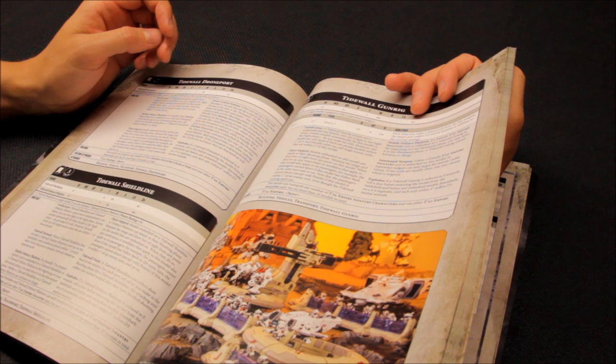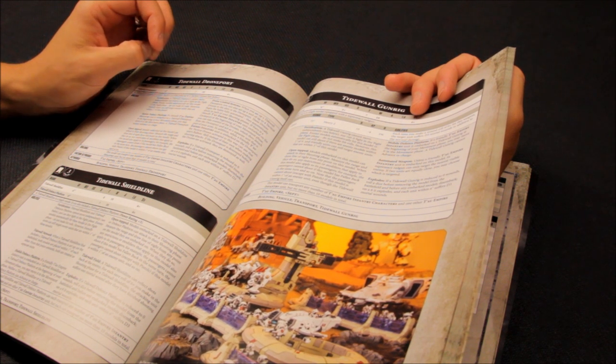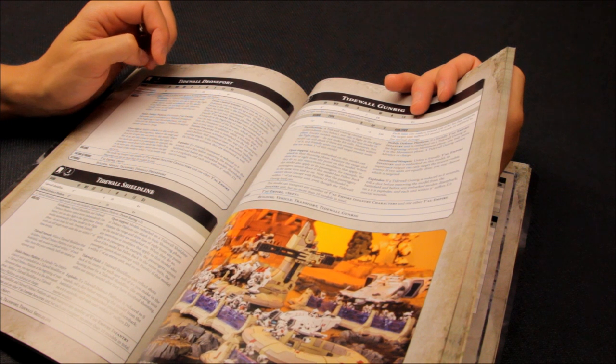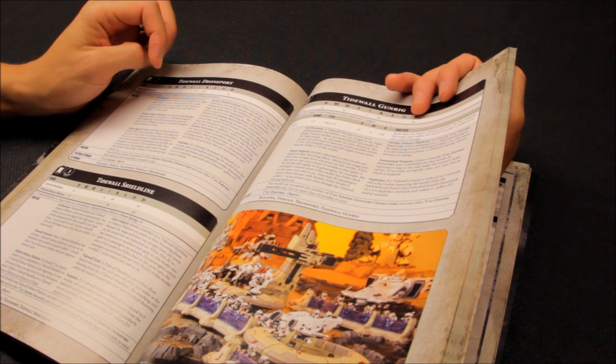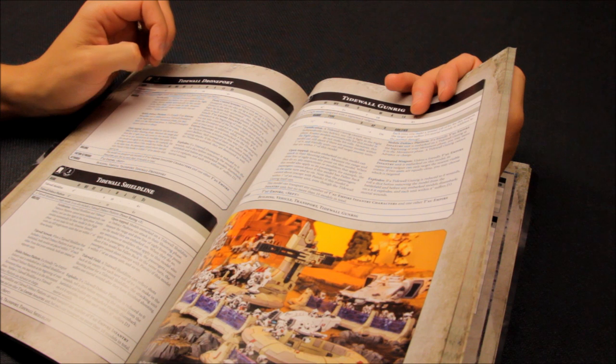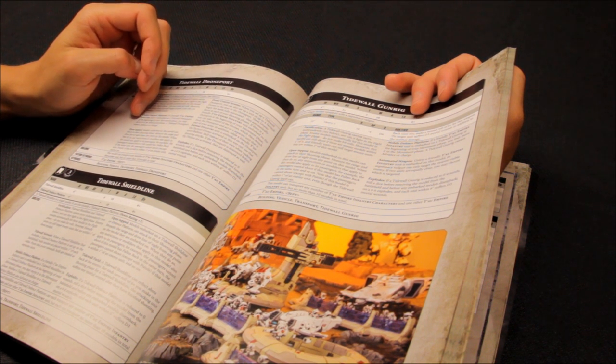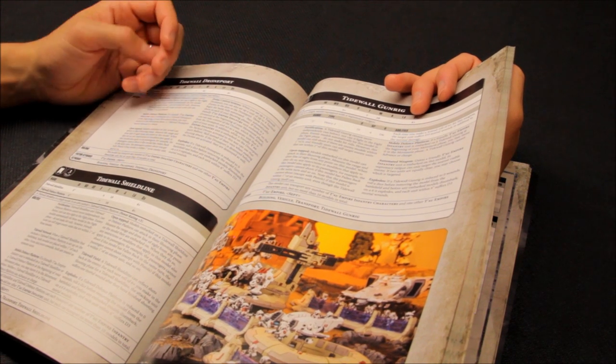Mobile defense platform. If a friendly T'au Empire infantry unit is embarked on a Tidewall Drone Port at the beginning of your movement phase, you may move it in the movement phase. A Tidewall Drone Port cannot advance or charge. Okay, so you need a unit inside to man it.